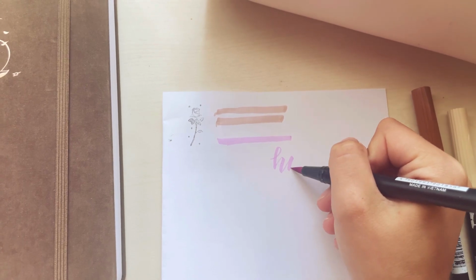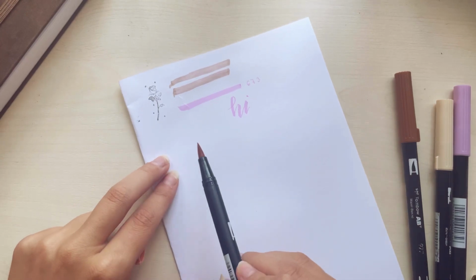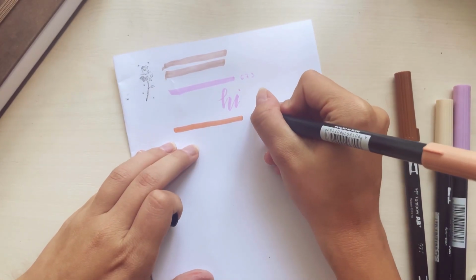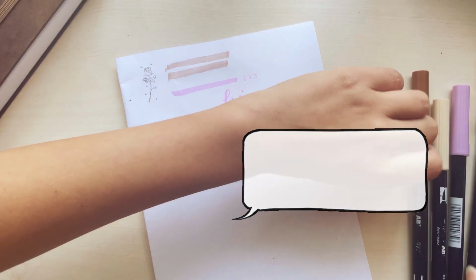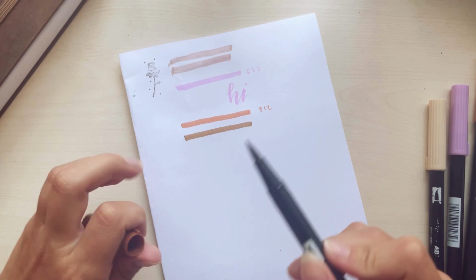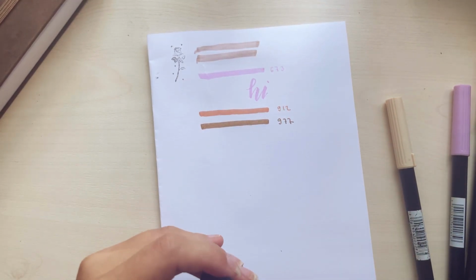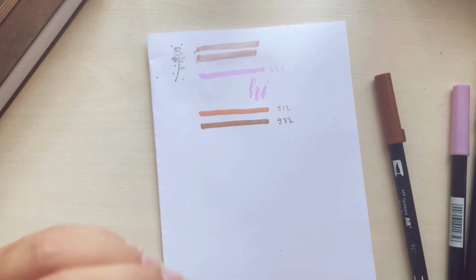I don't know how exactly I would use it. So I gave you a little preview of the shade. I also wrote it down, and you see this one, and this one is basically, I use it not as much as I want to because maybe it's a bit too bright, and the other two that I'm going to show you, I use them all the time, but seriously, in every spread that I have they are used. So 977 and also 990.